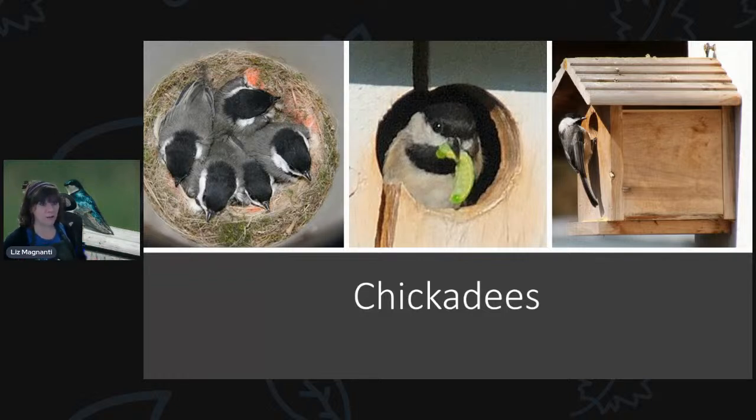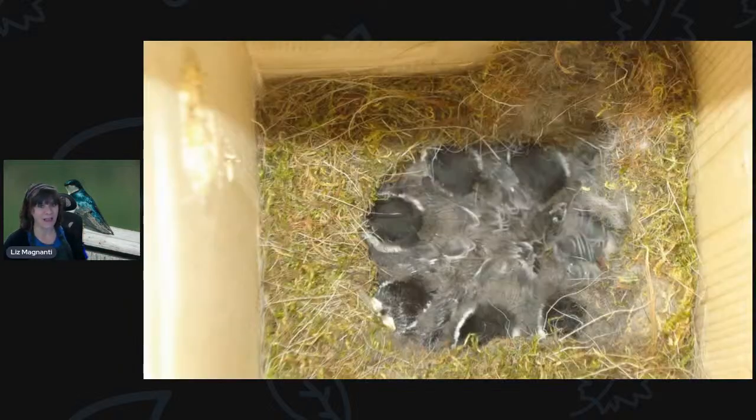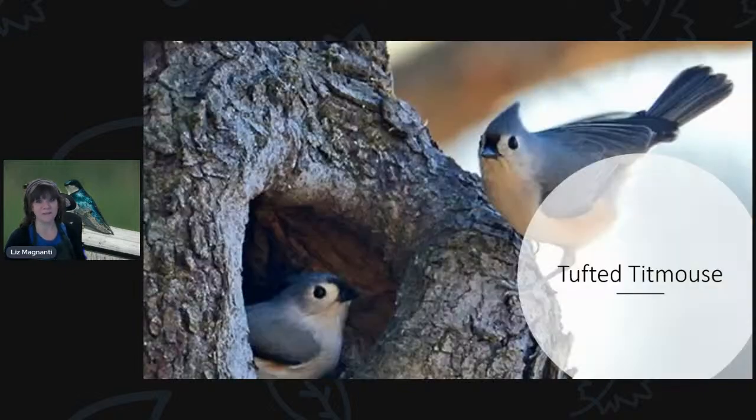Now, if you have a house and you want to make the opening smaller, we do have the plates that you can screw on the outside of those houses to make the whole size smaller to kind of limit what can go inside. But chickadees will not only nest in stationary houses, here's one nesting in a hanging house, but they will use lots of moss with their nest building. So you open up your nest box and it's full of moss, it's going to be from a chickadee.